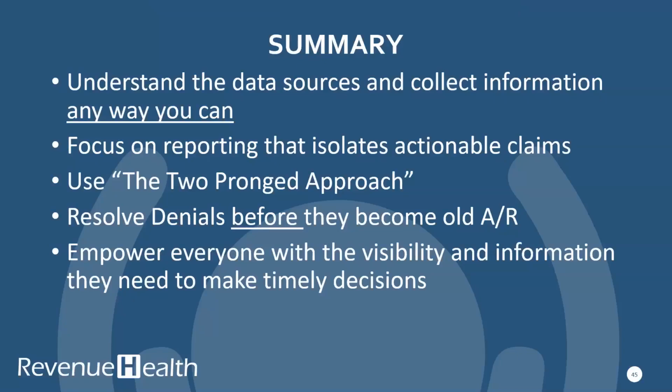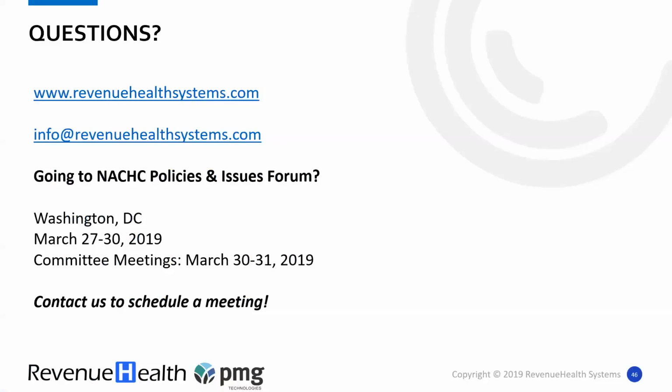Use the two-prong approach. Stop the bleeding and get your processes in a place where you can get ahead of your claims. Resolve denials before they become old AR, because they get more expensive and they get harder to get paid. And empower everybody with visibility. Everybody should be able to see what's going on from every angle so you can make really timely decisions about how you want to spend your day.